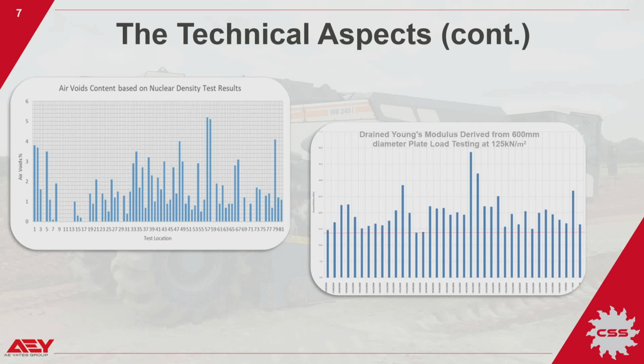The material was lime modified to dry it out and also to provide added stiffness to the soils and to provide a performance uplift to achieve the EU of 18 meganewtons per millimetre squared, 5% CBR and 100% relative compaction.